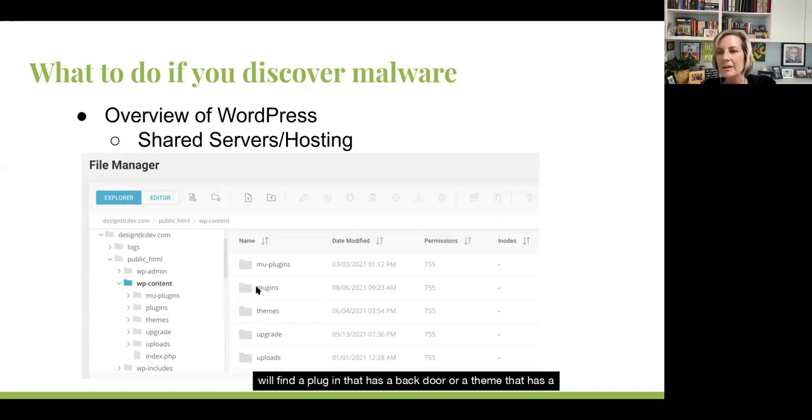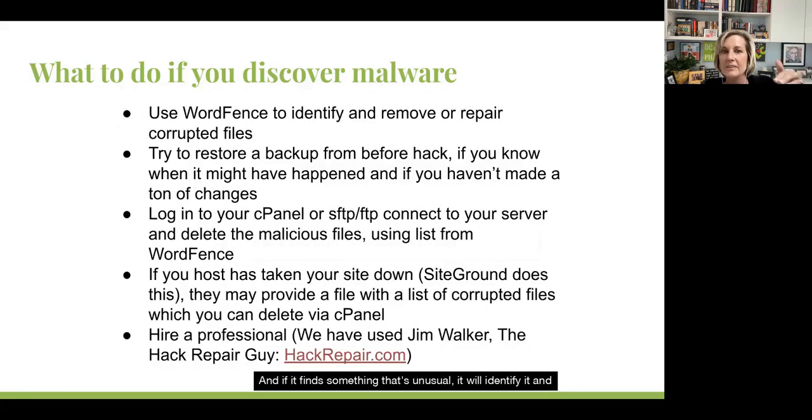It will find a plugin that has a backdoor or a theme that has a backdoor, and it'll put some fake piece into that. And WordFence has a repository. They know what the files are that are supposed to be in these plugins and in these themes, as well as in WordPress core. And if it finds something that's unusual, it will identify it and flag it for you. And in many cases, you can delete it right from your WordPress dashboard within WordFence or repair it. Sometimes that doesn't work.